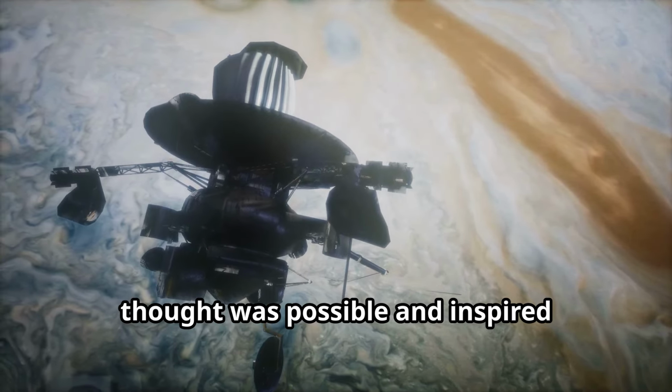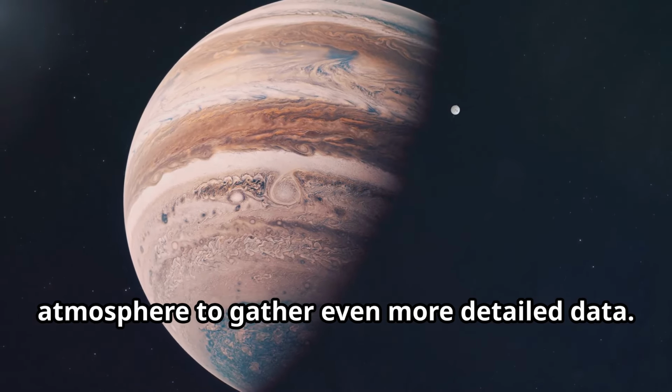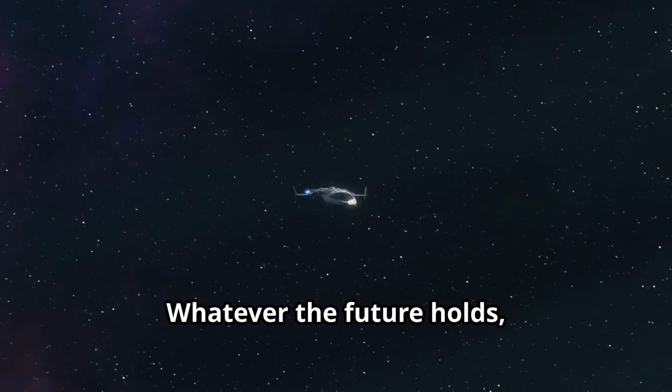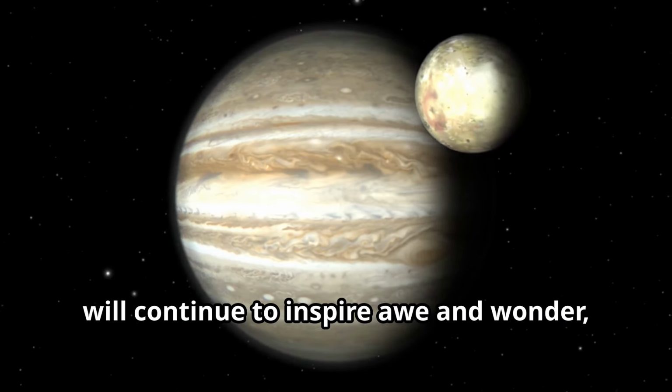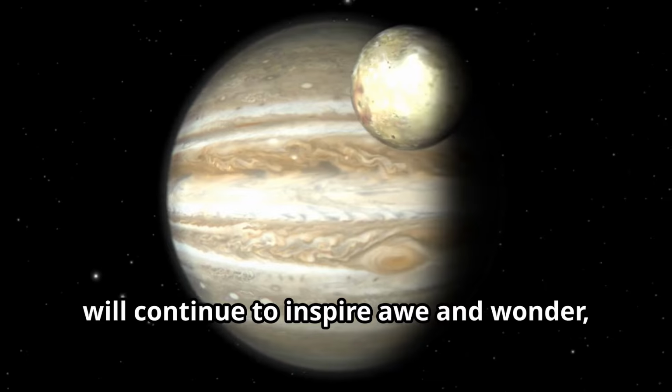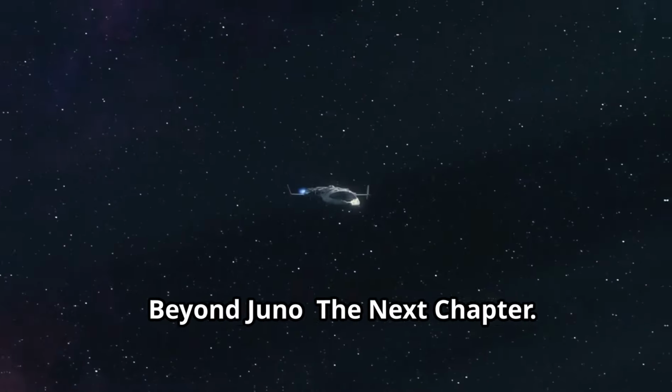As we continue to explore Jupiter and beyond, the Great Red Spot will undoubtedly continue to intrigue and challenge us. Future missions might even send probes directly into the storm, braving its intense winds and turbulent atmosphere to gather even more detailed data. Whatever the future holds, one thing is certain: the Great Red Spot will continue to inspire awe and wonder, reminding us of the vastness and beauty of the cosmos we inhabit.